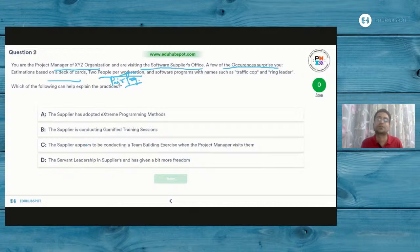Two people per workstation, pair programming, programming in pairs, and getting done with the work. Software programs with names such as traffic cop and ringleader. So some fancy names are given to the software programs, drawing on the concept of having some kind of buzz nomenclature for the programs to make them even more relevant and useful to the users.